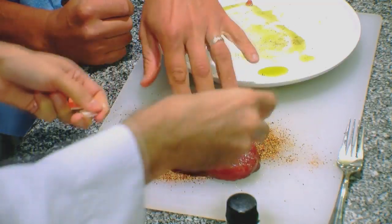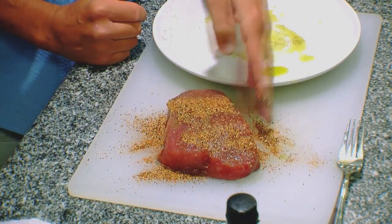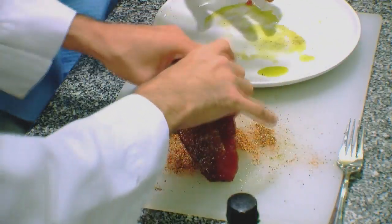Heavy coat or? Yeah, we're gonna brush it all on. We wanna definitely give it that flavor. I'm looking forward to trying this. It's gonna be interesting. I can't get my hands in there anymore. You kind of like, get out of there, get out of the way.